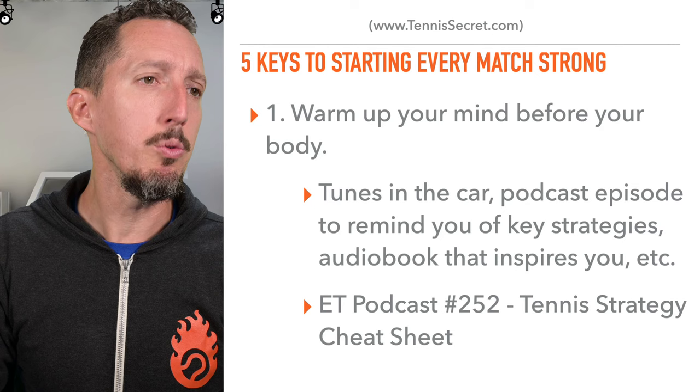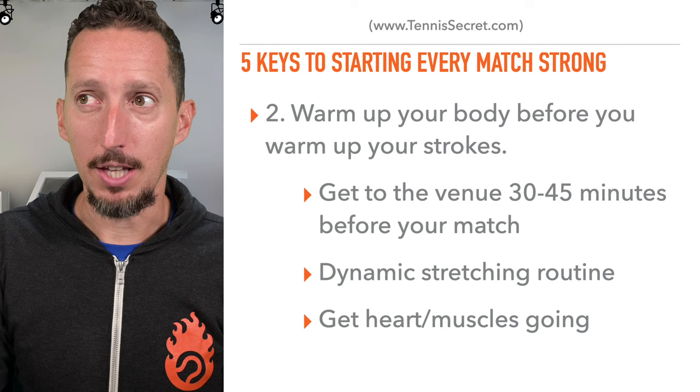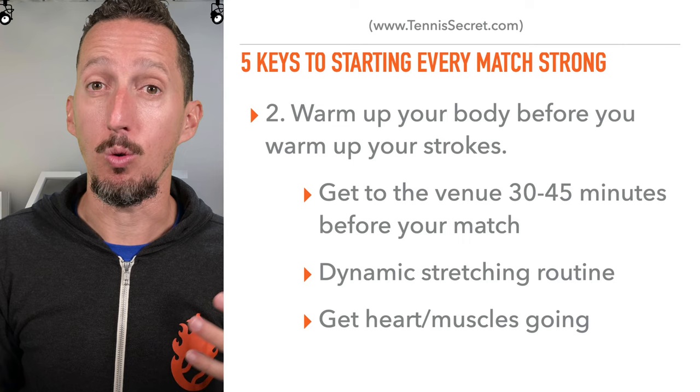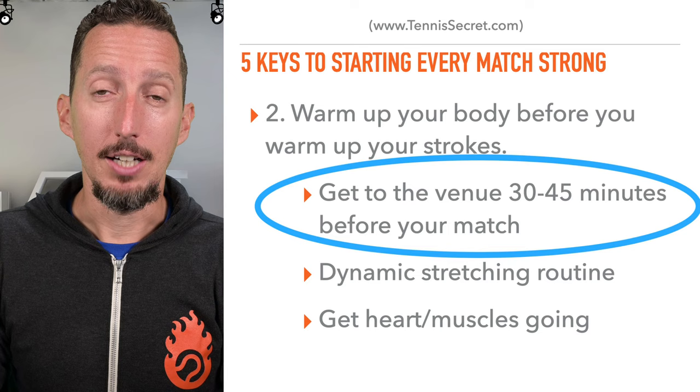Key number two, warm up your body before you warm up your strokes. So you mentioned in your question, 10 minutes. Well, that means the actual match warm up, and you should have been doing something way before then. So for me personally, I like to get to whatever the venue is 30 to 45 minutes ahead of time, ideally an hour. I'd like to just get there and feel like I'm getting incorporated into the environment.